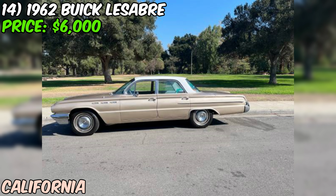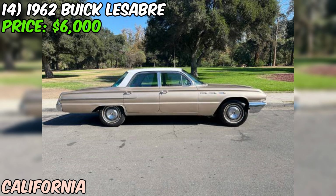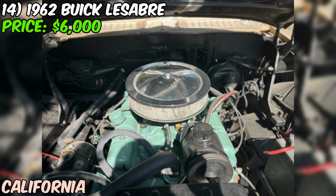Number 14. I got a gem for you today. A 1962 Buick LeSabre that's undergone a near-complete restoration. This beauty is a true testament to the craftsmanship and style of the early 60s, and it's looking for a new owner who will appreciate all the hard work that's gone into bringing it back to life.